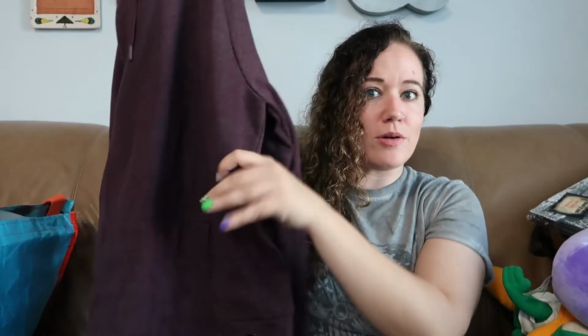No hood, I guess. So I guess it's just a pullover with a kangaroo pouch on the front. But like I said, it's been a while since I found this brand, and it usually does pretty well for me, though I will say that the men's items do way better for me than the women's.